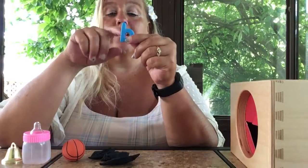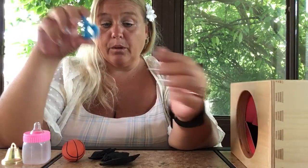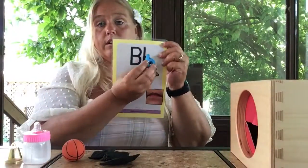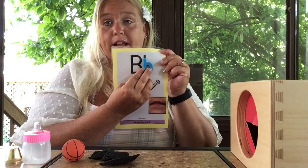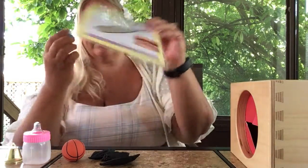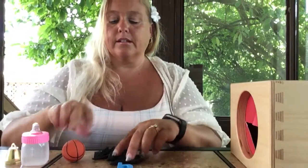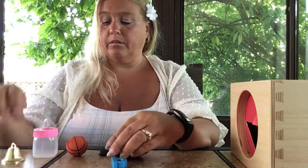Now, lowercase b, what color is he? It's blue. That's right. Let's see if I can match him. I'm going to hold up the card. I match the lowercase b to the lowercase b. Very nice. And I'm going to put this b here. See if you can still see it. Maybe pull these back a little.